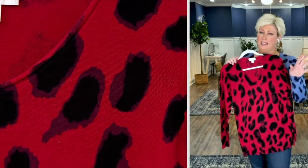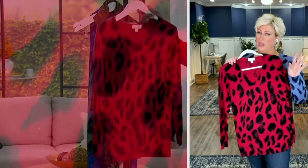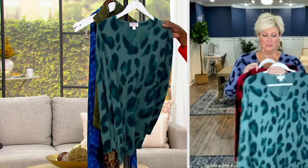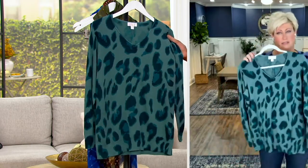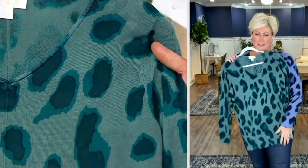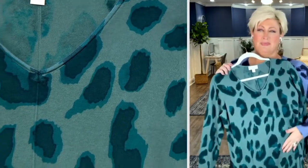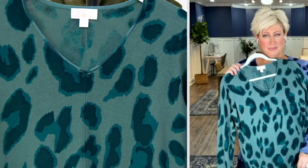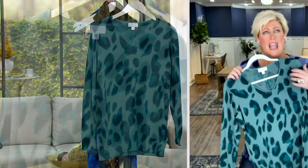To me, this screams holiday. So if you're looking for a fun holiday sweater when you're hitting all these parties, this one's it. And then last but not least, the peacock, which is that beautiful soft aqua with the jade and the rich, almost dark teal color in the center.